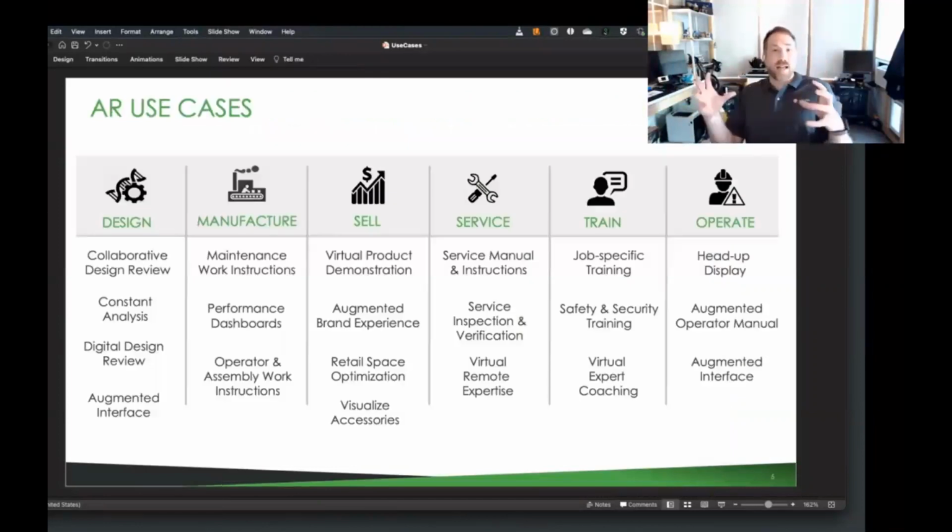I brought this slide in because I think it's the hero slide. If there's any slide that's going to get the most time of this presentation, it should be this slide. And I want to bring your attention to all these different use cases. And this isn't all the use cases, but these are kind of the preeminent ones that we find on a day-to-day basis that really drive value for our customers, right?